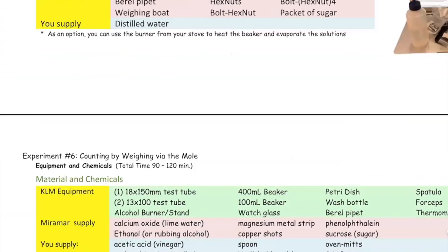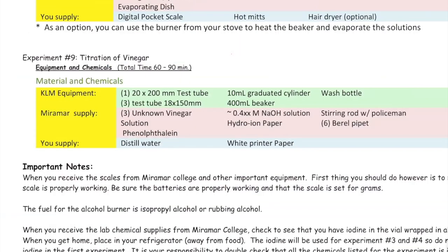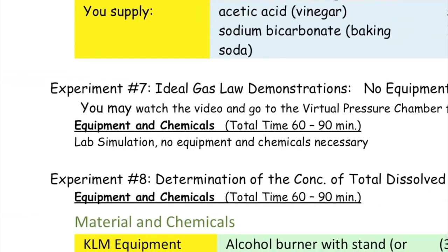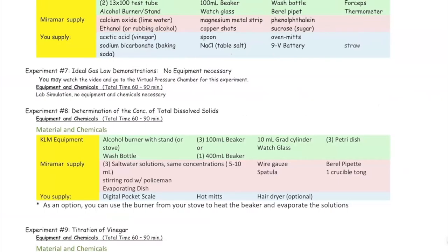So here you can see the breakdown for each experiment. And like I said, there's 13 labs, but eight of them are wet labs. Number eight right here, or actually number seven, is the simulation. Okay, that's a simulation. So you don't need any equipment for that. You just need your computer.